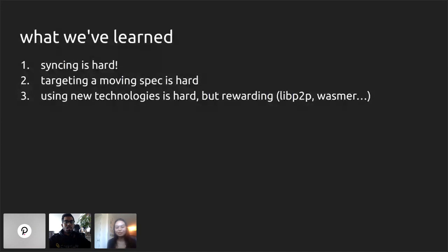And the last is using new technologies. I remember a year ago when we started trying to use libp2p, there was not that much documentation. There weren't any projects really using it. It was challenging to just get it to work. But I think now the docs are better and there are a lot more projects using it. So it's definitely improved since then, which is really cool to see.